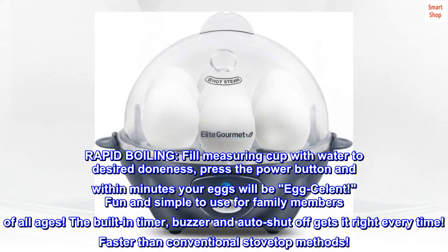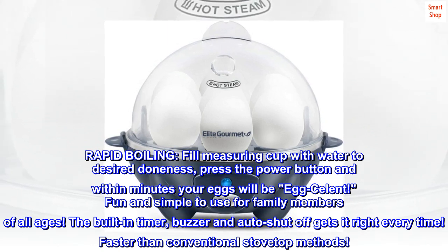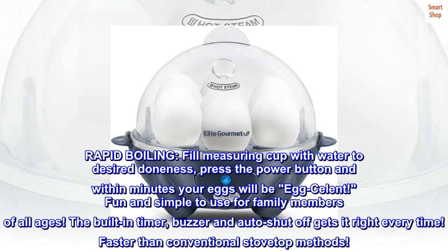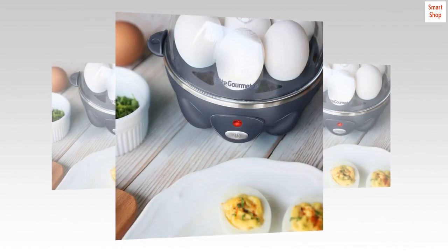Rapid boiling. Fill measuring cup with water to desired doneness, press the power button and within minutes your eggs will be Egg-Celent. Fun and simple to use for family members of all ages. The built-in timer, buzzer and auto shutoff gets it right every time. Faster than conventional stovetop methods.